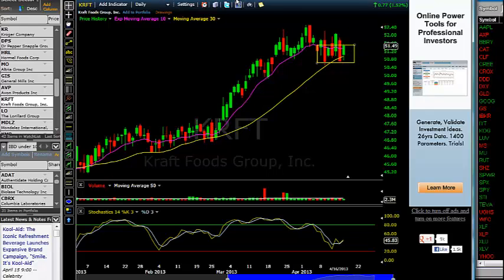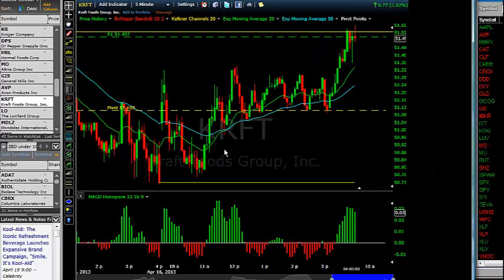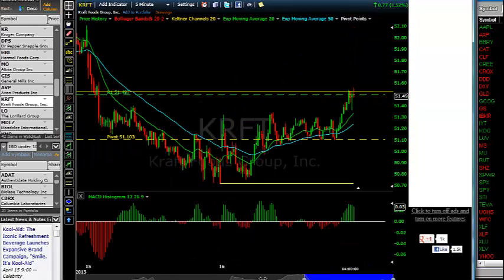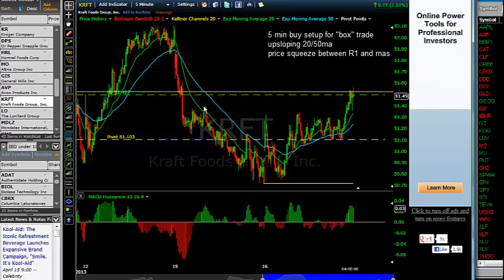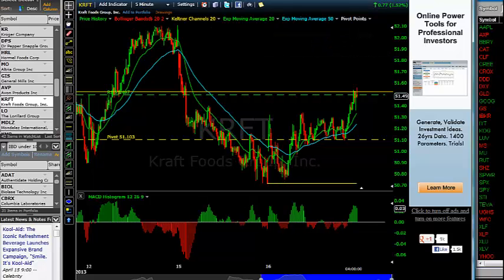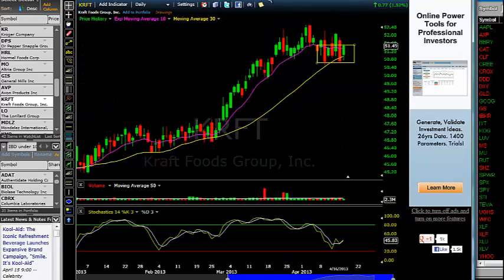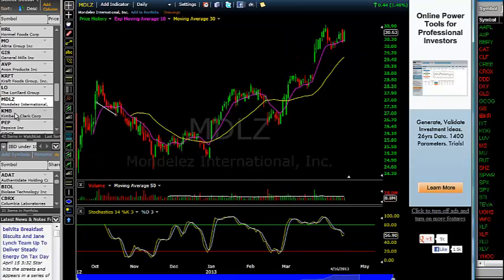Watch when you go to take this trade, go to your 5-minute, and you want to see a nice smooth upsloping 5-minute, the same as you see this nice downsloping, how this held prices back as we were trading lower. You want to see a nice upsloping 5-period EMA, with the 20 and the 50 period, tomorrow to get into this trade if you decide to take Kraft.